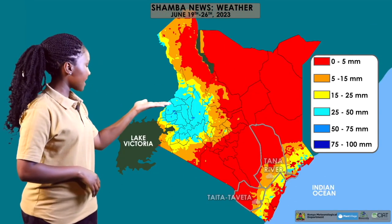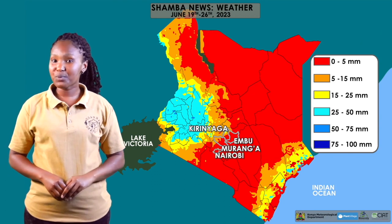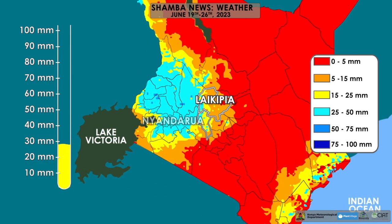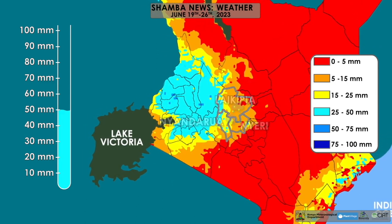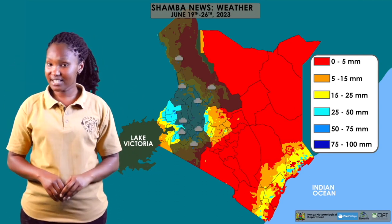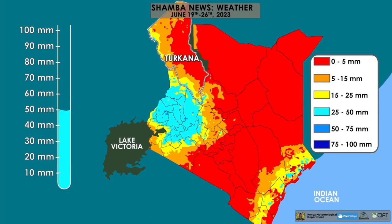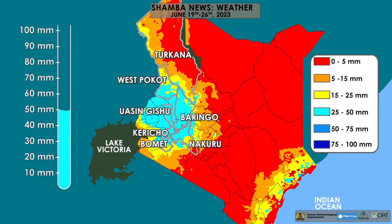The central Kenya counties such as Murang'a, Kirinyaga and Embu, as well as Nairobi and Kiambu, will see very low rains of less than 5 mm across the week. Laikipia, Nyandarua and Nyeri, however, might see up to 50 mm of total rains. Most of the north, central and south Rift Valley counties will have moderate rains of up to 50 mm across the week. This cuts across Turkana, West Pokot, Baringo, Uasin Gishu, Kericho, Bomet, Nakuru to Narok.